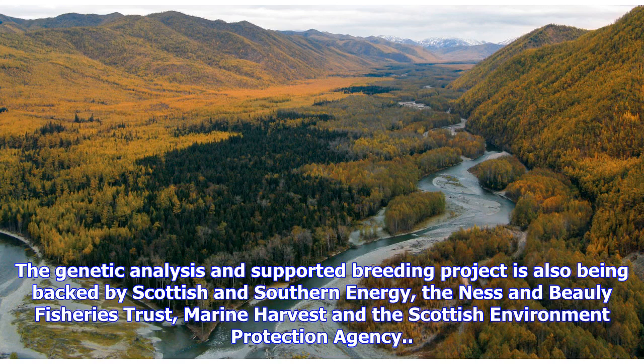The genetic analysis and supported breeding project is also being backed by Scottish and Southern Energy, the Ness and Beauly Fisheries Trust, Marine Harvest and the Scottish Environment Protection Agency.